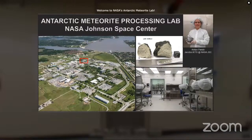Just a quick little background on myself. I got my bachelor's degree in geology in 2007. After I graduated, I participated in an internship with the Lunar and Planetary Institute. And I got to work in one of the planetary research labs here at Johnson Space Center. And there I got to do some research understanding how planets formed. And then after I did that, I was able to get a full-time position with Aries working in that same lab. And then a few years later, I decided that I wanted to try something different. So I moved over into the curation department, and now I am in the meteorite processing lab, and that's where I am today.